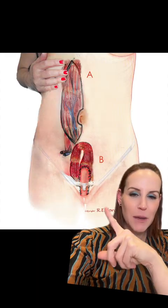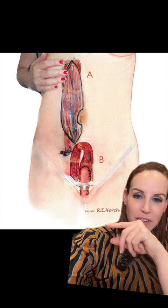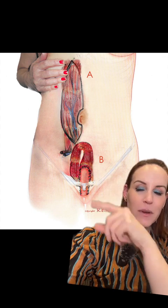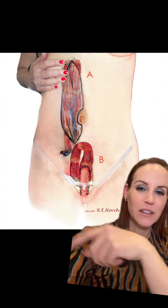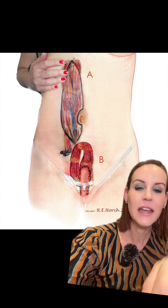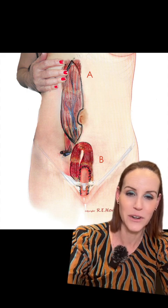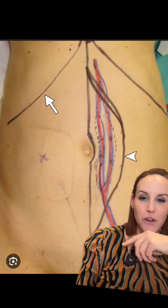I think this came from the Plastics Fellow website. I can't remember, but this is a nice graphic of the shape of what we do. You can see the flap right here attached to its blood vessels, and then down below you can see how we rotate it on itself, and then we can utilize the muscle and the skin of the stomach for our reconstructions.